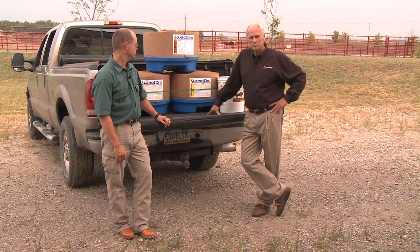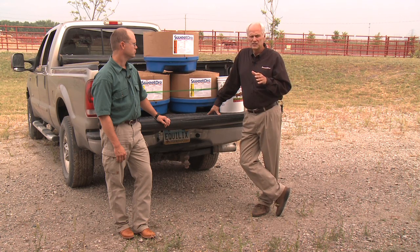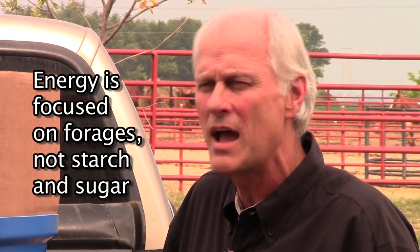And SweetPro is a product that has been very different in that it does not focus on starch and sugar as an energy source, but it matches up with the energy source that forages represent. And that's a real important factor these days.